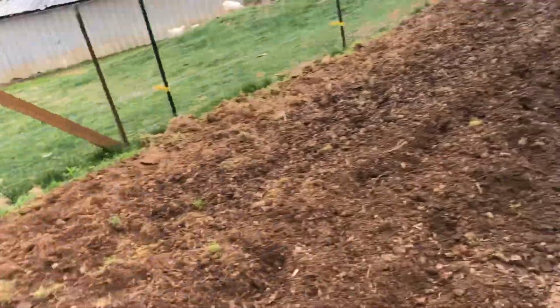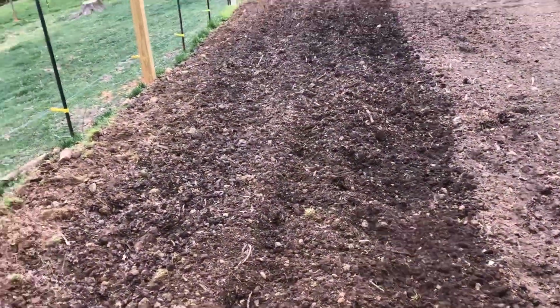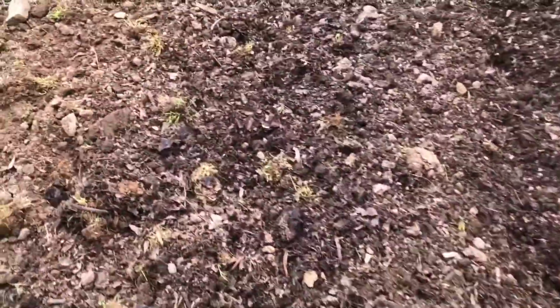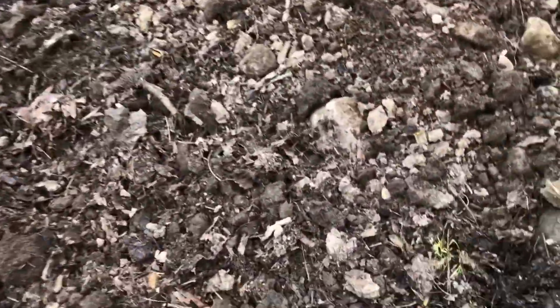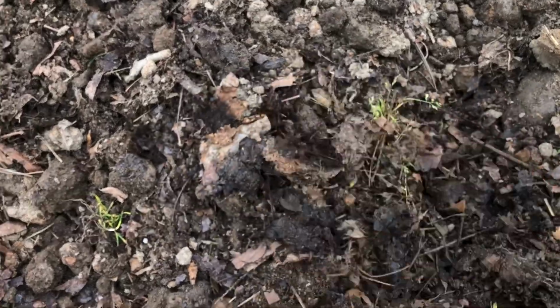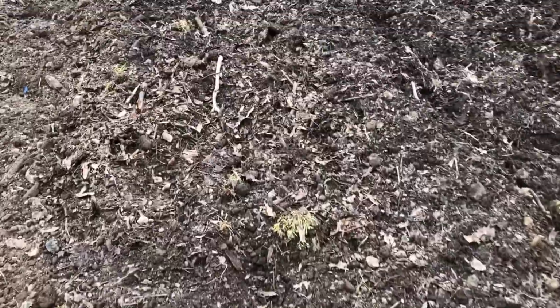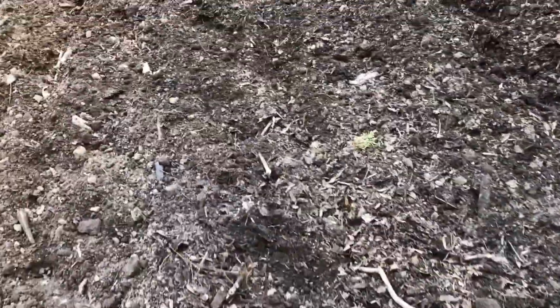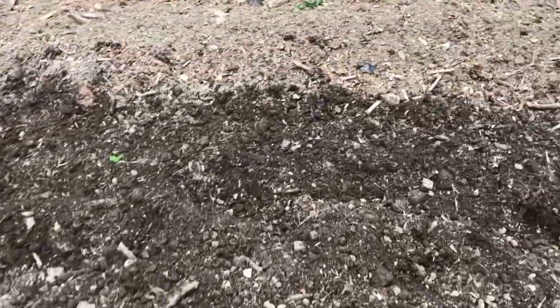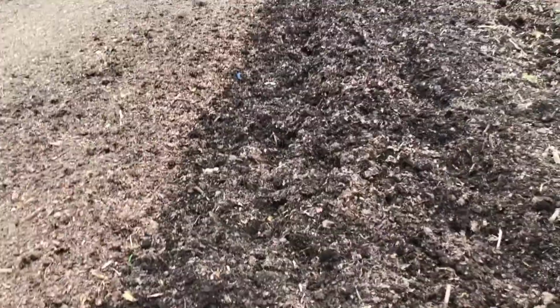But you can see right out through there just how much material is still in here that hadn't broke down. But this doesn't really ever seem to affect my garden. Like right there's a big old wad of leaves. Never really seems to hurt it. But it's just amazing. Wish I had some pictures and stuff of how this was before I done anything to it. But it's just amazing how it has improved over time.